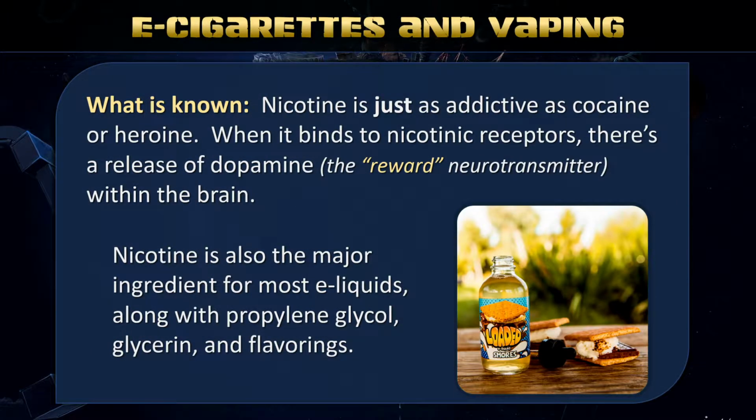So then we move into vaping and e-cigarettes, because everything's being sold as, well, this doesn't light on fire, it's not combustible, so the e-cigarette is better. Well, there's not a lot known about e-cigarettes, except that most of the products still contain nicotine, and we know that's just as addictive as cocaine and heroin. It releases dopamine, that reward transmitter that says, okay, I've done good, so I get to have this.